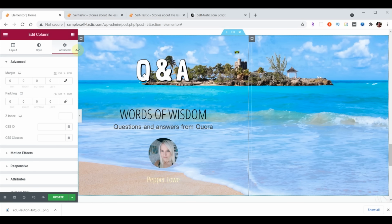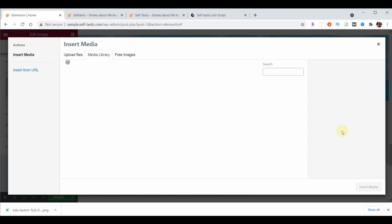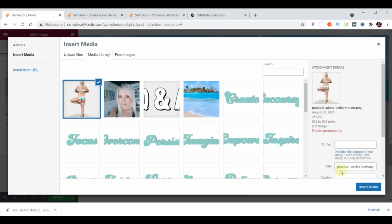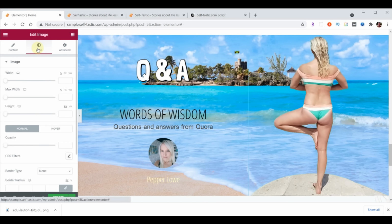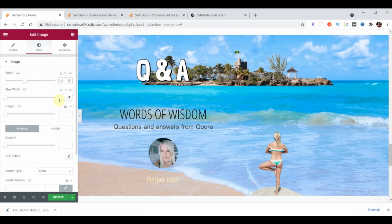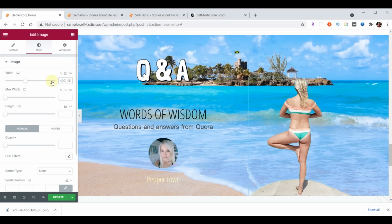And now we're going to add our image to the right column. So we come up here, choose our image widget, choose our image, go to our content folder. There's the transparent Bethany. She's very transparent, very genuine, great person. Got that. Size, full, align left. And if we go into style, we can set the width to 400. That does not look right. The default was percentage. We wanted pixels, 400. See, it happens to me too. Murphy's Law. I hate that guy.